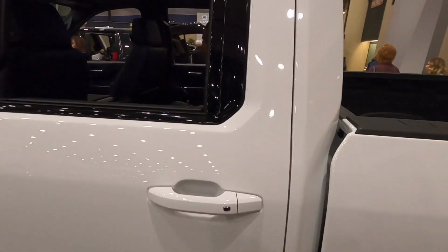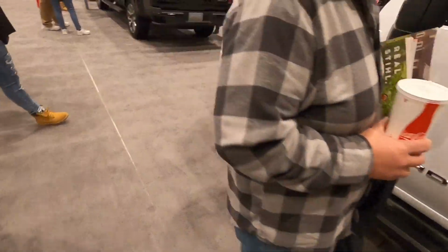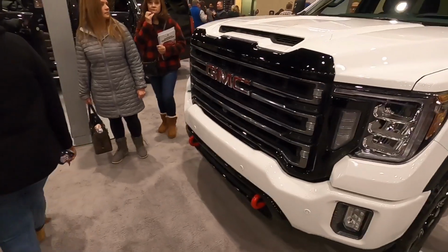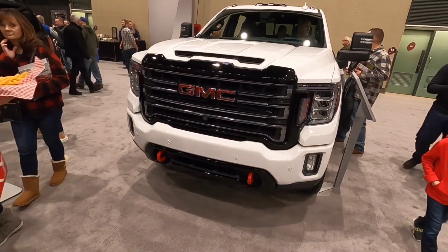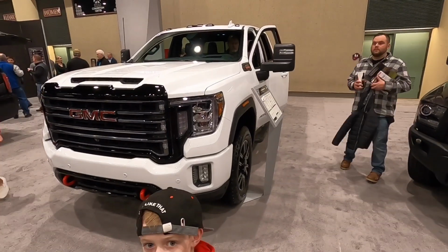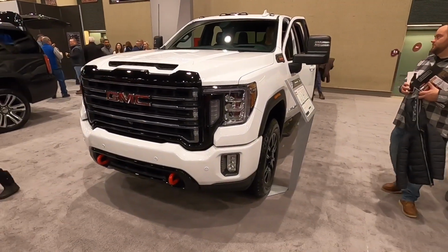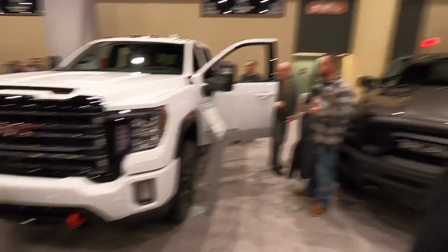Interiors are insane, super nice, and just the white on black looks so good. The front is so mean looking. So nice. And Jeff is actually getting one of these in the coming days. Not the diesel. He's getting the gas motor, but it's still going to be the AT4. Same color scheme, I think, right?